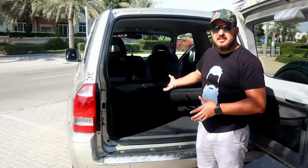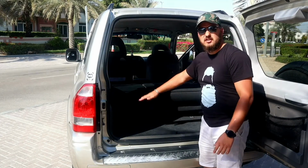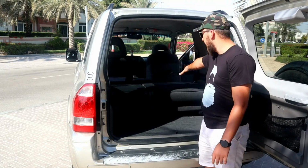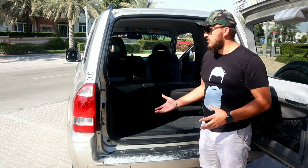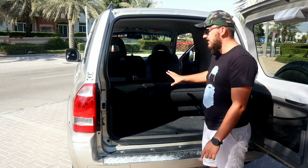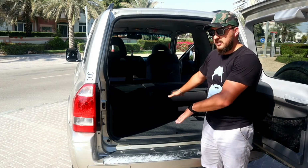So if you fold the seats down, you have more luggage space, but the seats don't fold up more, so it doesn't flip up again to go to the back. Which brings me to the 3 things that I would change in this car. The first one being that the seats fold up more, to fold up once again, so you have a bigger storage area here.